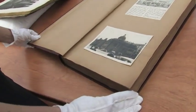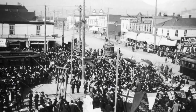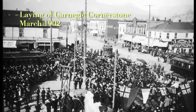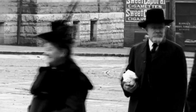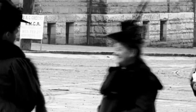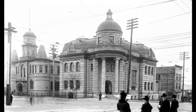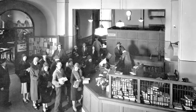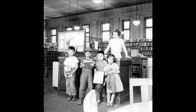In 1901, the City of Vancouver requested and received a grant from the Carnegie Foundation to build a new library. In 1903, the new Carnegie Library opened at the corner of Main and East Hastings Streets. In 1929, the library expanded into the old City Hall next door.